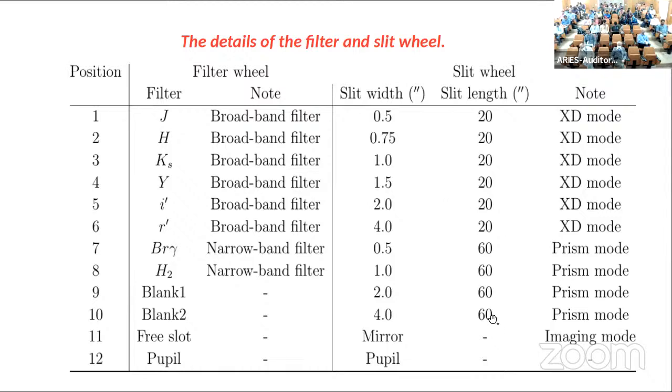Since we have two different modes, cross disperse and prism mode, the shorter one you can use for cross disperse mode, because they have different orders. If you take the long slit, it will overlap. So the short one is for cross disperse, and in prism mode there is usually only one order, so it's better to use the 60 arc second slit.